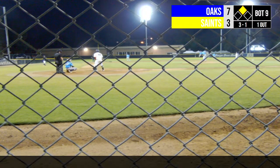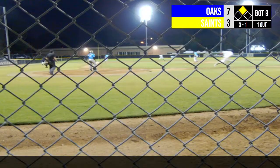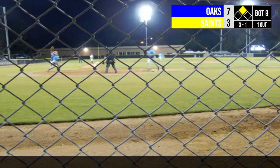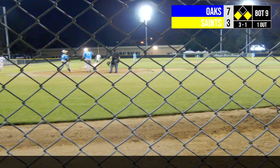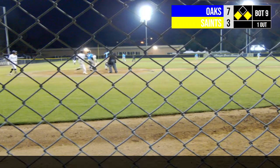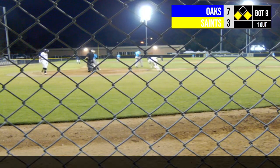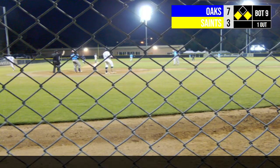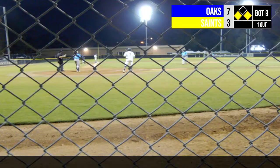Well, Braden Lowe laboring through this 9th inning to try to finish it out for the Oaks. Here's the 3-1. Ground ball left side, in through for a base hit. Turner will hold at third as Isaac Veal launches that ball to home plate. Well, it's 1st and 3rd with 1 out. And with 1 swing of the bat, Levi Medella could make this a 1-run game.